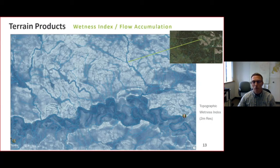Along with that flow accumulation modeling, we can use those to develop what we call a topographic wetness index. So here, dark blue is wet, and the light colors are not as wet. You can see the very fine detail that we can generate to understand where in the landscape water is and where it isn't. Just for context here, this is a cut block that was about right here. You can see the leave area that was left along the riparian areas. It correlates very well with the wet areas mapped on this map.